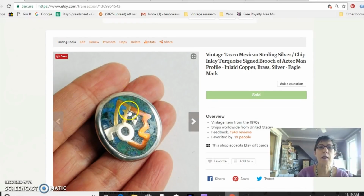This is a Mexican silver and chip inlay turquoise. That's what you call this kind. It's kind of like they take the chips from carvings and then put them in some kind of adhesive or matrix and then paste it down, I guess. Anyway, it's called chip inlay. It's from the 1970s. From Taxco. It's an Aztec man, I guess, and has an eagle mark, which means it has to be 1970s or earlier. I'm not sure where I came up with that date. I'm sure it had a good reason. Anyway, I paid $5 for him and sold him for, I lost it, $28.